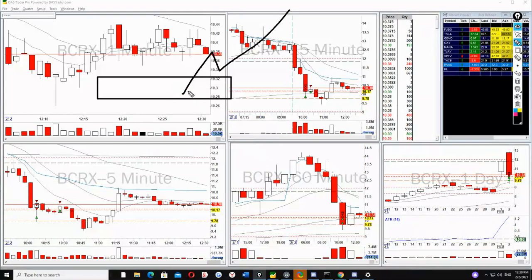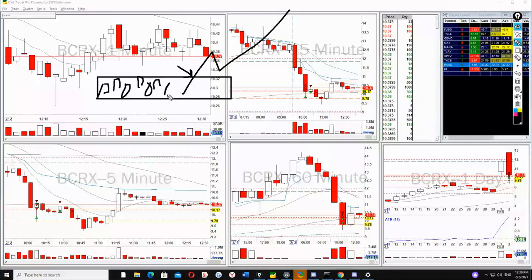Okay, look, it actually depends. Sometimes I'll take the break immediately, but it depends on how tight the range was. If the range was so tight, like this, one candle up, one candle down, one candle up, one candle down, something like this, it's so tight, I would take the immediate break because it's the first or the second candle.